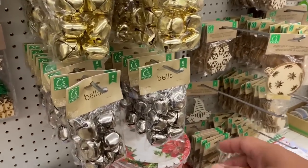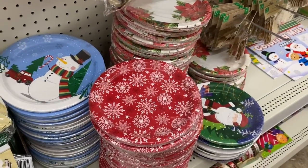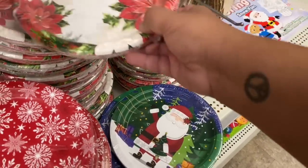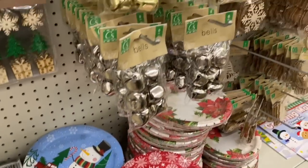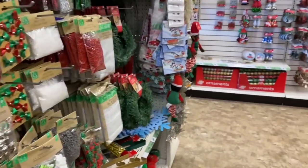And first thing I'm seeing are the classic little bells in the Christmas section. And they have tons of paper plates, the classics. And of course you gotta have Santa, the poinsettias, and snowman. And don't make fun of me because I'm sure I'm probably misspelling or mispronouncing that. But let's go around and see what we can find today.